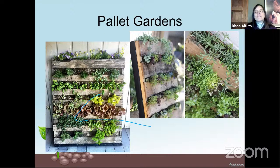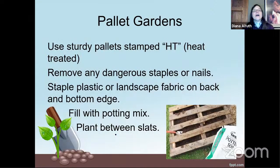And after you have it flat on the ground for a little while, and it's established, then you can lean it up against something. So maybe you only have some sunlight hitting a wall of a shed or something, and this is still a way that you can get a garden going.